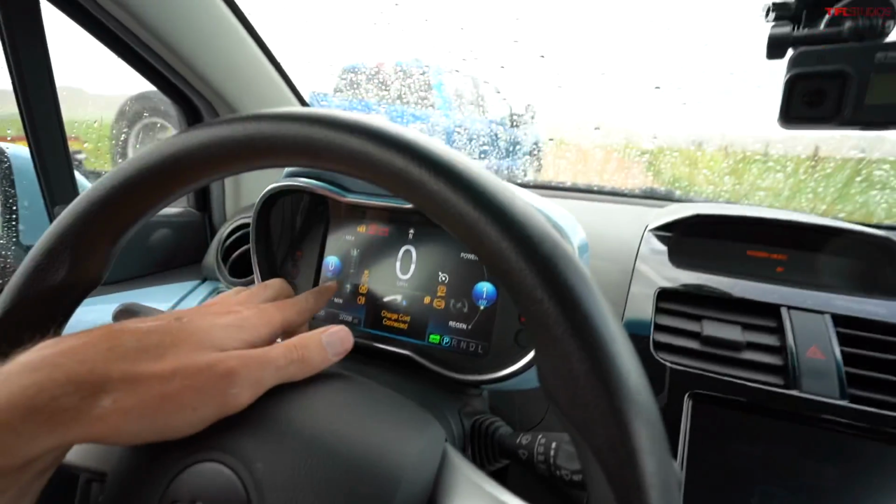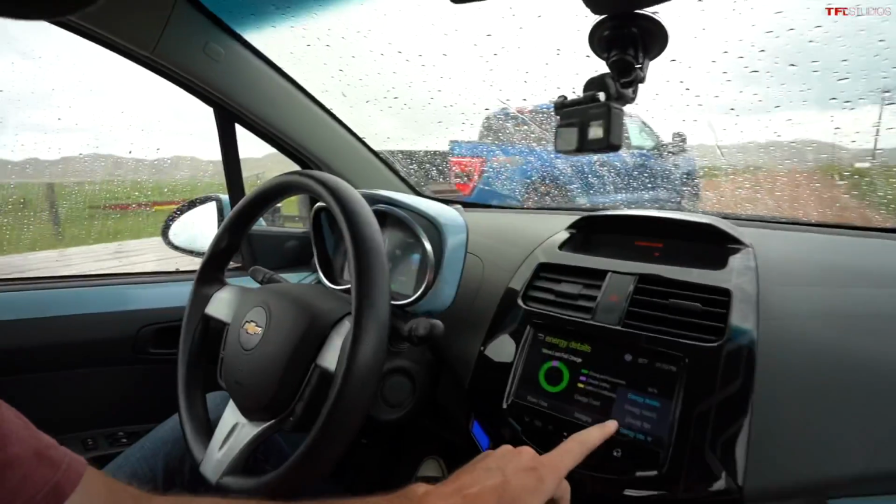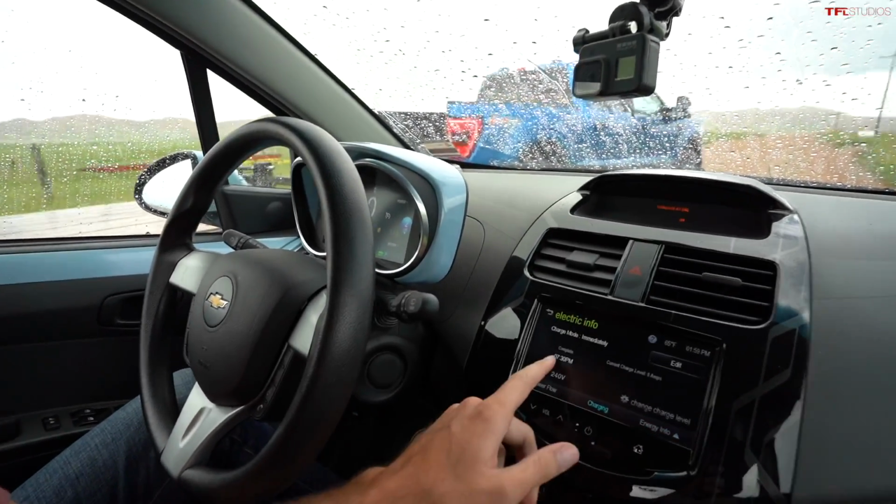Let's see how long the car says it will take to be charged using the F-150. Charge cord connected. You can see it's working on gaining electricity back into the battery. Let me go to the leaf setting here. Charging. It'll be fully charged by 7:30 p.m. Right now it is 2. All right.